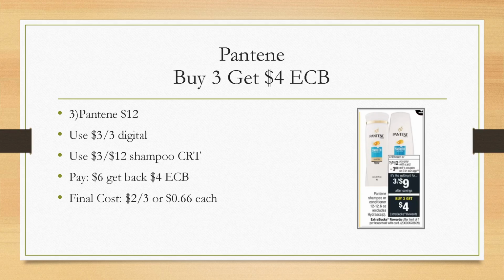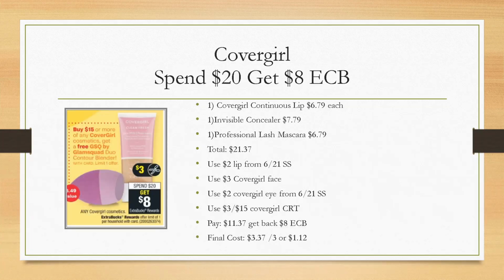If you're new to couponing at CVS, for every $30 you spend, you're going to get a $3 beauty buck back on your CVS card in about 48 hours after you check out.